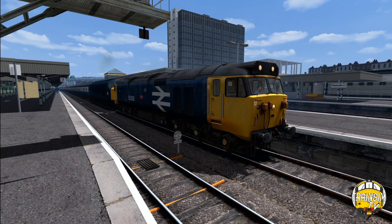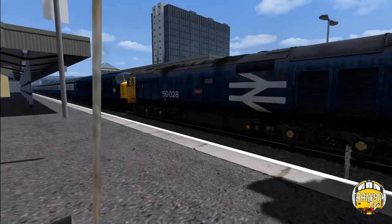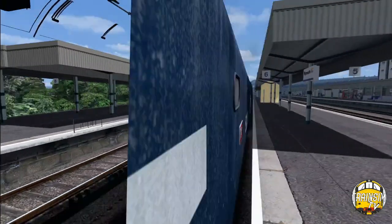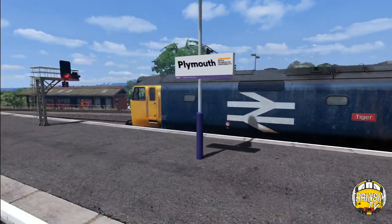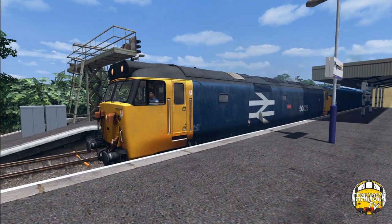He's got a wide variety of scenarios in there, 31s, 50s, HSTs, pretty much across the board of what would have been running down there for the 80s period. It's a very good pack by the looks.